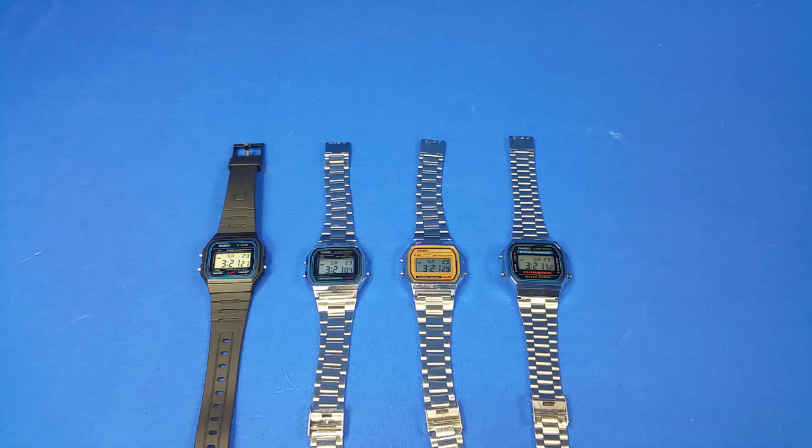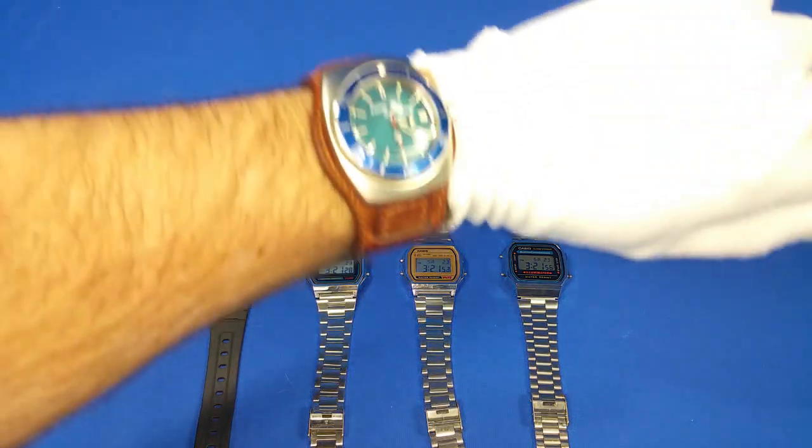Today I don't have a full review on these watches. What I'm going to do here, I have 4 Casios here. I'm just going to do a simple, quick review, go over some of the features and some of the differences between these 4 watches, because a lot of people do like these watches, a lot of people collect these watches, and a lot of people are thinking about getting one of these watches or several of these watches, and they haven't seen them, and they want to know a little bit more about them. So without further ado, wristwatch check.